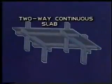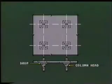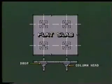Slabs supported on all the four sides are termed as two-way slabs if ratio of longer span to shorter span is less than 2 and can be continuous over number of supports. Slabs can also be directly supported on columns without beams. Such slabs are known as flat slabs.